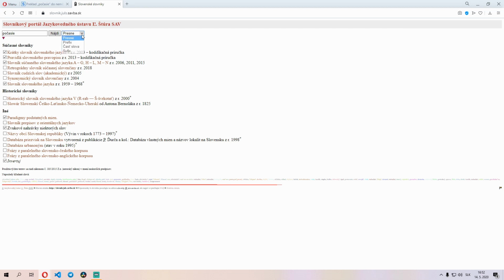I want to go over this little drop-down box real quick. You can select what you want to find. So presne means exactly, so exactly what you entered. There's an option for prefixes, suffixes, and parts of words.